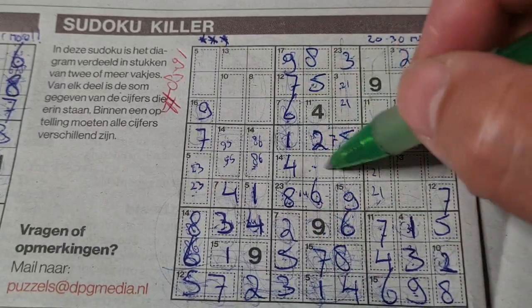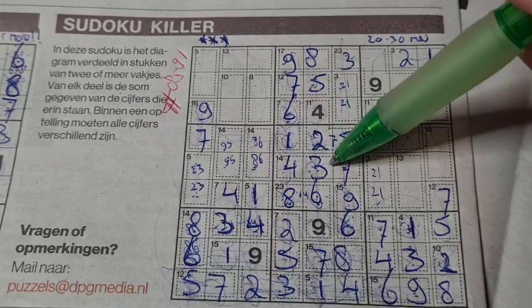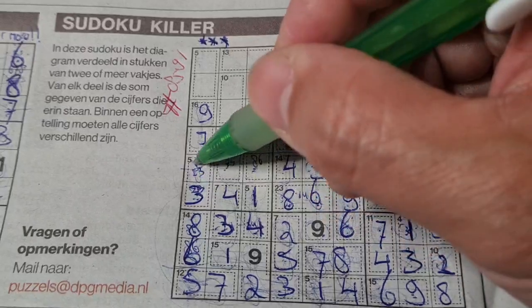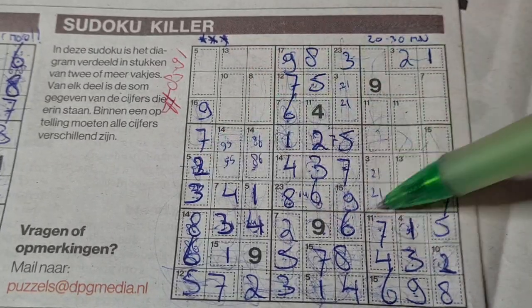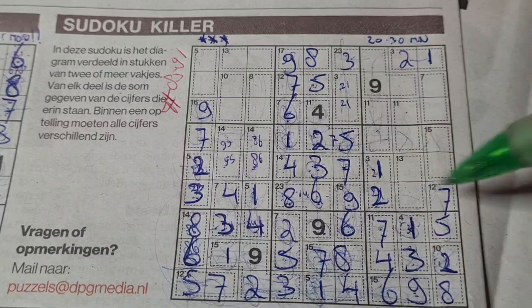We have a 7 in the middle column. No 7 there. 7 should be here. And a 3 goes there. 2 and a 3. We have a 3 now in this row, middle row. No 3 there. 3 should be here. And a 2 goes there. 2 and a 1. We have a 2 in the middle row. No 2 there. 2 should be here. And a 1 goes there.